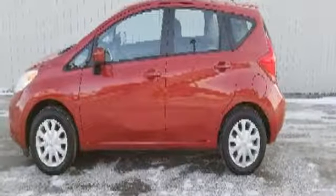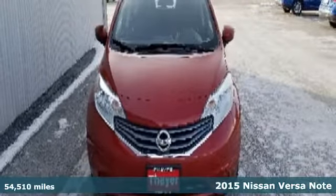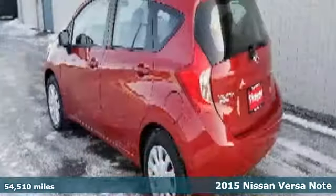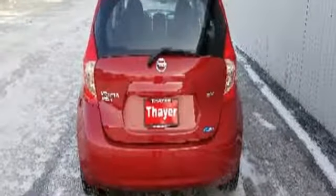It's a 2015 Nissan Versa Note. Economical doesn't have to be boring. Open up the hatch on this fuel-efficient, roomy and fun-to-drive Versa Note. It comes with the features you need and, better yet, want.